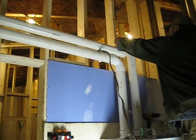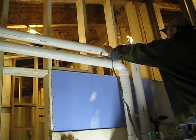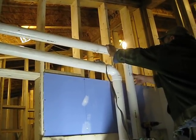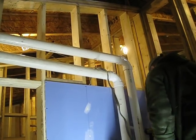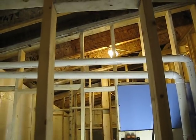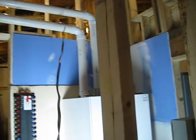Grease it up good. You don't need to grease the pipe as much as you need to take it. Got it. Alright, so that's reasonably level. Yeah, it's coming down. I think it's 90, that's what I need. Okay, that's the 90s down here.